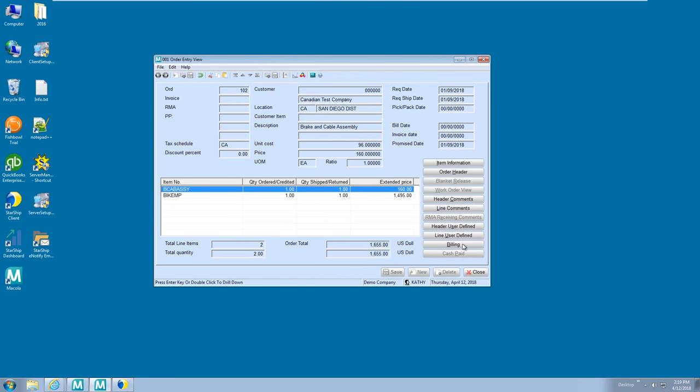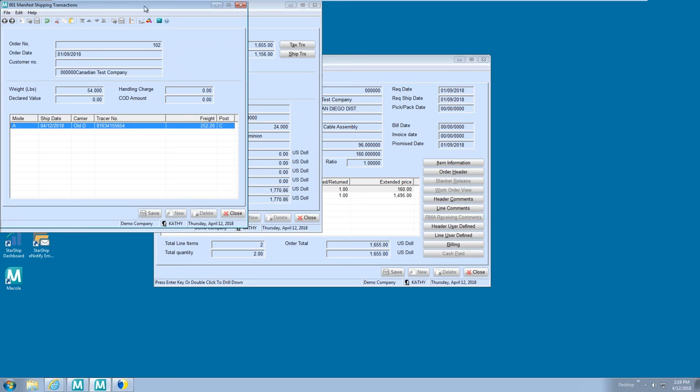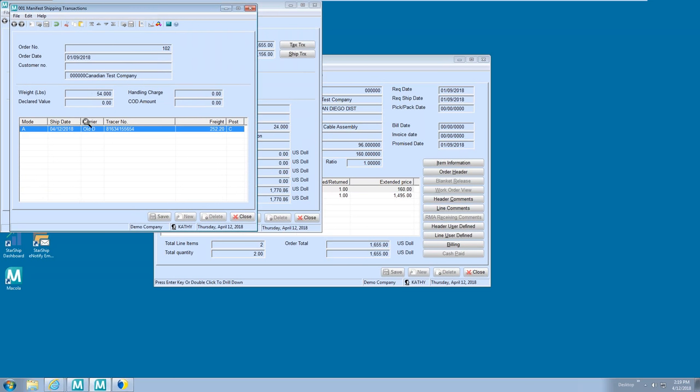And to highlight the freight that was written back, I'm going to go into billing, and under the ship tax here, you'll see that we've updated with the information from that shipping as well. The ship date, the freight written back, and also the tracking was placed here as well.